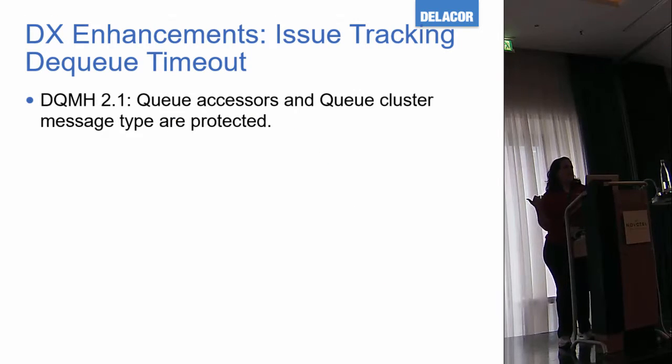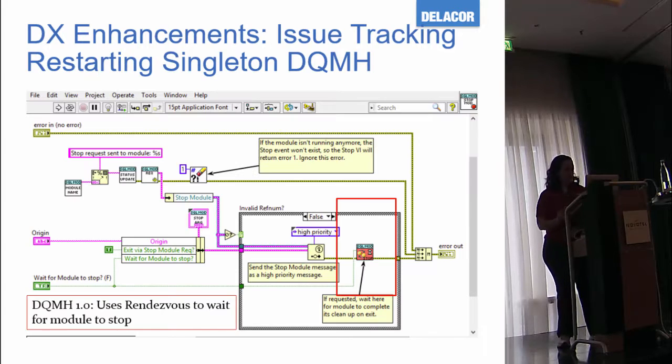So what we did is in 2.1, we made the cluster that has the elements inside the queue protected, and the accessors for the queue protected. So you can create an override for how we're doing that. We still think you shouldn't do it, but if you must, you can create a child.